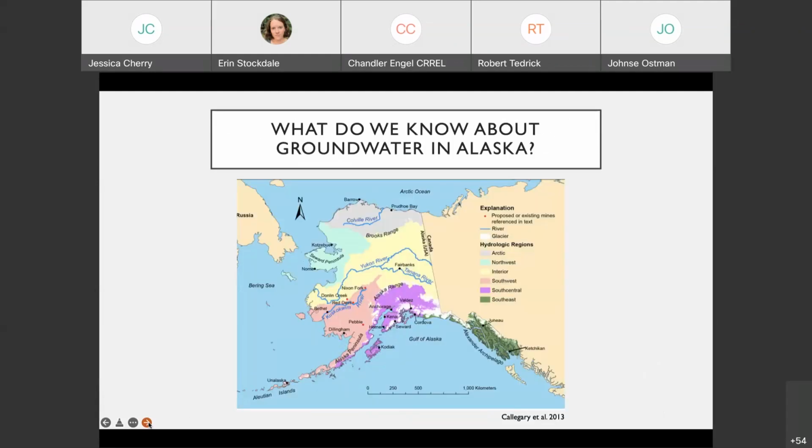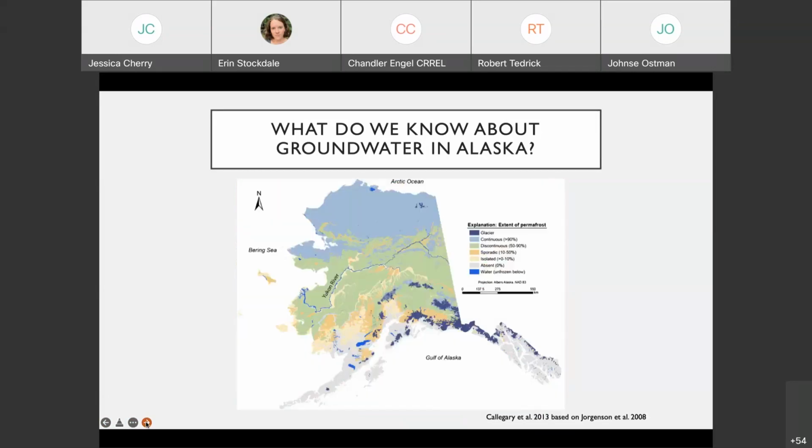We don't know very much about groundwater in Alaska. This Caligari paper from 2013 does go into some detail on its interaction with permafrost. We have these different provinces for groundwater in Alaska, and the site I'm going to talk about here is in that pink zone, the South Central province. And this is one of the more recent maps, Jorgensen 2008, that shows the distribution of permafrost in the state and whether it's continuous or not. Even in this continuous zone, we do know there's groundwater and it does have some level of connectivity in the subsurface.